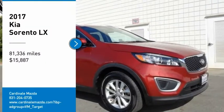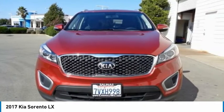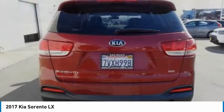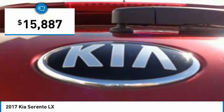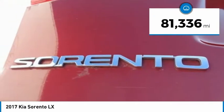You are going to love the 2017 Sorento. The Kia Sorento is a comfortable riding, powerful compact SUV loaded with impressive standard features. Take one look at its stylish, sleek design and you'll want to cross over to a Sorento, and is priced below $20,000. This vehicle has less than 85,000 miles.